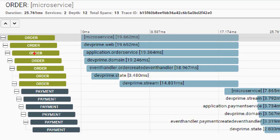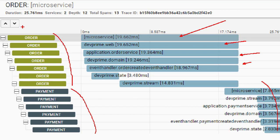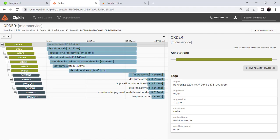So we can see all the way from inside out, from the order microservice, every internal layer, and communication with the payment microservice, all internal layers. As you see, you can trace your request and event through all microservices involved in your processing. And it's made with no extra effort from your developer or your team, because every DevPrime application got the same predictable and standardized behavior. All you need to do is to enable the trace on your microservice settings.